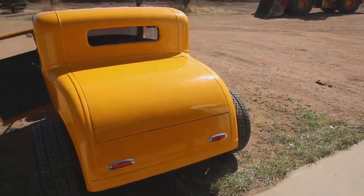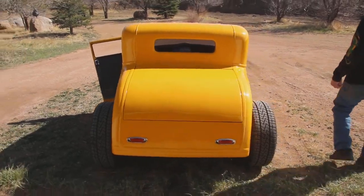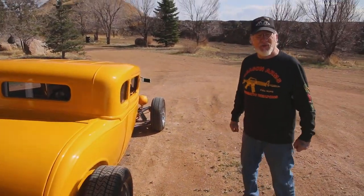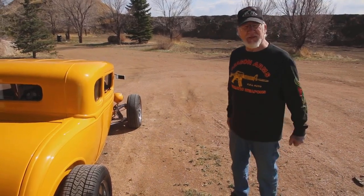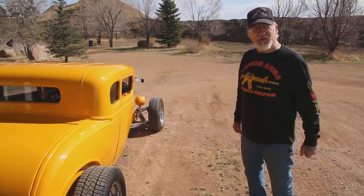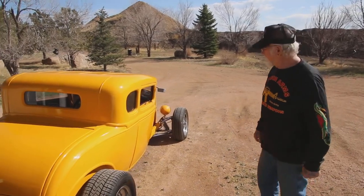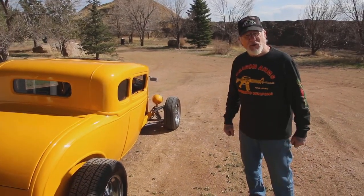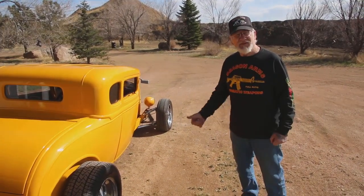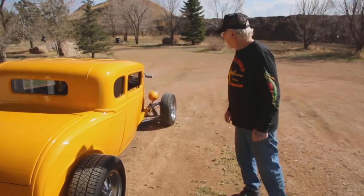Got a Colorado title. And I bought it from a guy, his name was Jim. He worked on this for years in Canyon City. And I've been trying to buy this car for years, and I finally got it yesterday. How do you like it, Joe Risen? When you come out to visit me this summer, you can take it for a spin.